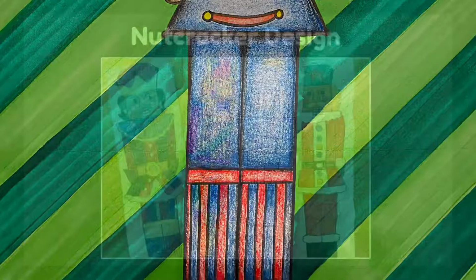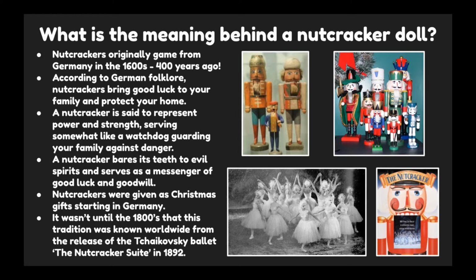So let's design our own nutcracker. What is the meaning behind a nutcracker doll? Nutcrackers originally came from Germany in the 1600s, about 400 years ago.